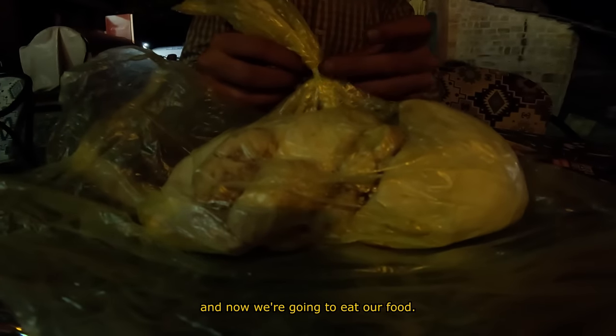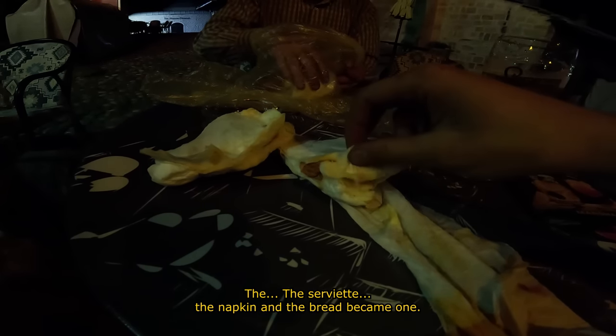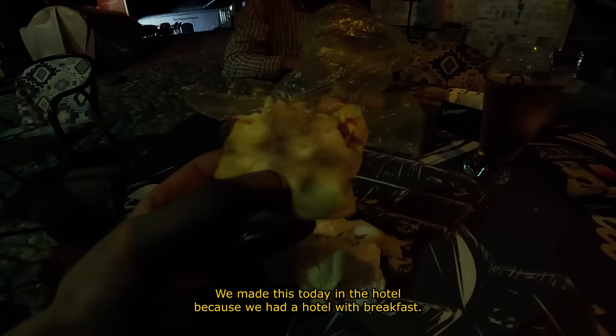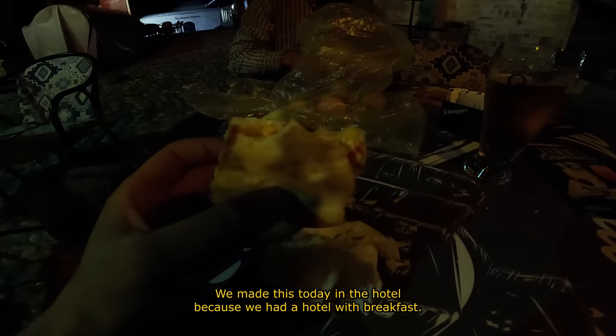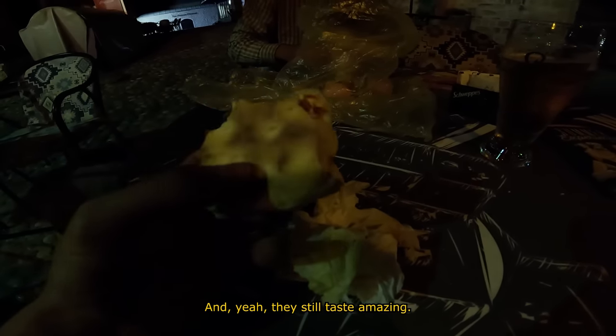And now we're gonna eat our food. It's been traveling with us. Yeah, fresh delivery from Sarajevo. The napkin and the bread became one. Oh my god, this is actually still pretty good. We made this today in the hotel because we had a hotel with breakfast, so we of course took advantage of it and made some sandwiches. And yeah, that still tastes amazing.